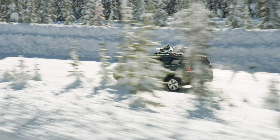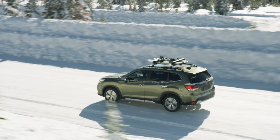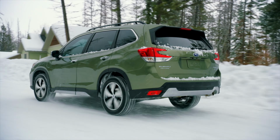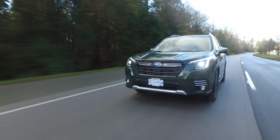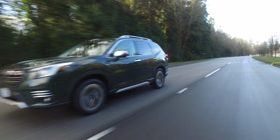The Forester is designed to shine off-road and in more challenging winter driving conditions with its X-Mode driving setting, which includes trail capability and hill descent control. The all-wheel drive system is excellent, giving you confidence in harsher winter conditions. When accelerating quickly on the highway, you feel a lack of power, however, and the cabin gets a little bit louder thanks to that CVT.